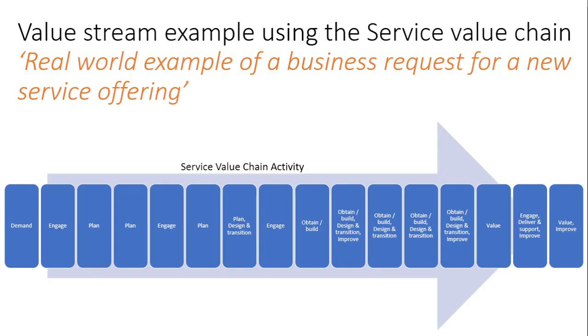in particular. So at the bottom of the screen you'll see an arrow and the various service value chain activities, and I'm going to talk through each one of those in a bit more detail. And as I say, this is a real world example of a business request for a new offering. I was a service delivery manager, business relationship manager type person, and this kind of talks through the various steps and activities and thought process behind all of this.